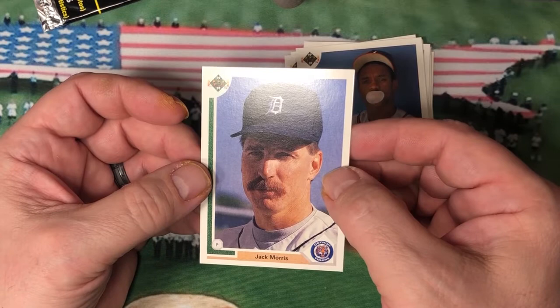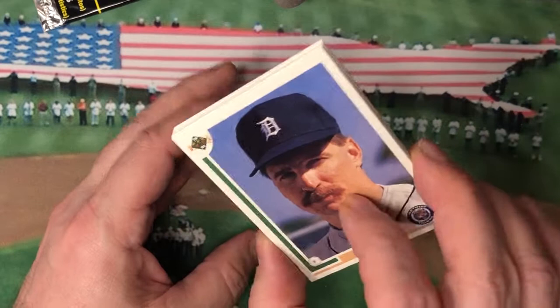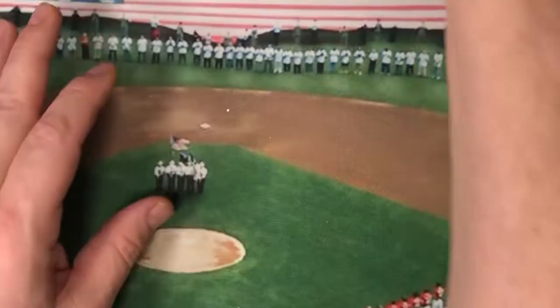Look how good some of these cards are picture-wise. For being boxed up since 1991, 30 years these things have been boxed up, they're still in amazing condition. All right, we're down to our last three packs.